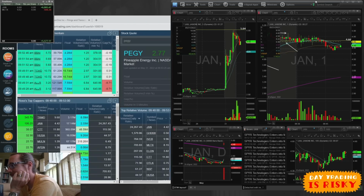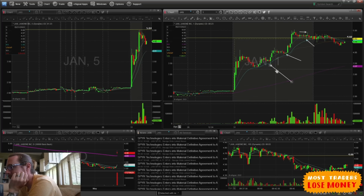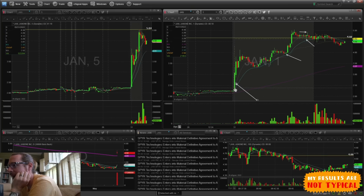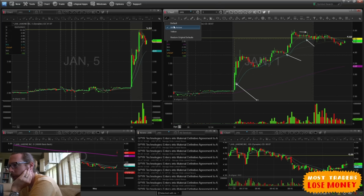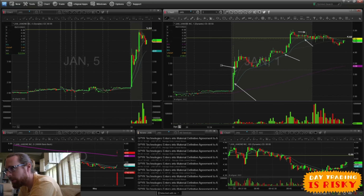So let's back it up here to the beginning of the morning with Jan. News came out at 8:30 right here. And on this candle, it spiked up to a high of 333 and then formed a 10-second micro pullback. On that micro pullback, I bought the dip at 430, 438, 435. And on this candle, it pops up to 381.